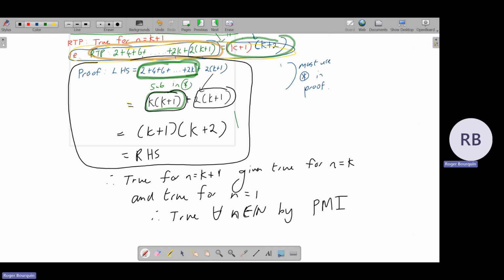How's your comfort pig treating you? Is it helping? Okay, fantastic. Comfort pig.